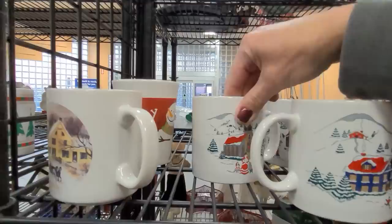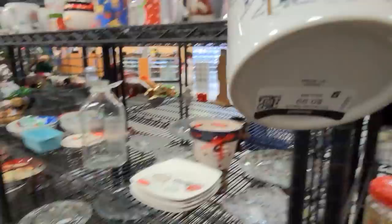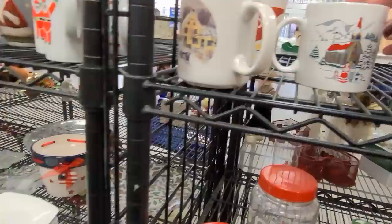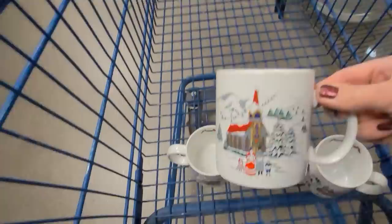If you find something you think you're going to get, don't leave it on the shelf. Just pop it in your cart while you decide for certain if you're going to take it or not. Because invariably, if you leave it on the shelf, someone else will take it home.